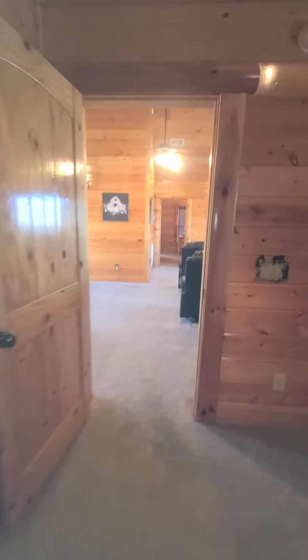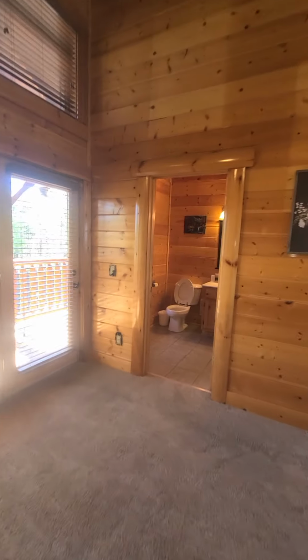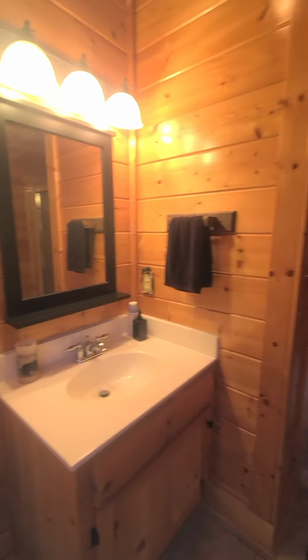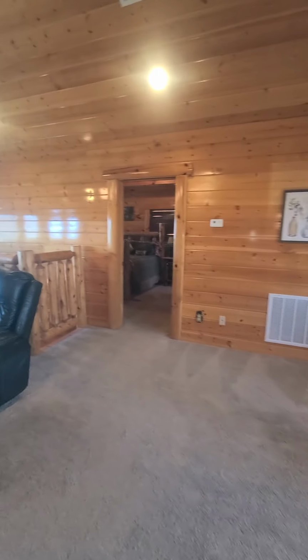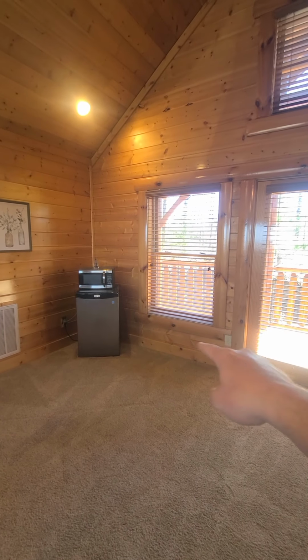What's great is there's a half bath right here for guests or for just need a... Oh, I'm sorry, this is a full bath. I apologize. Full bath. So there's three full bathrooms up here. How they had it set up before they purchased it in this little area was bunk beds. So you could sleep more by adding bunk beds right there.